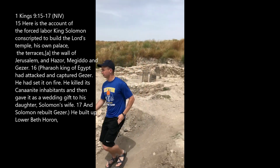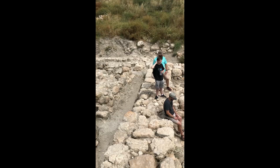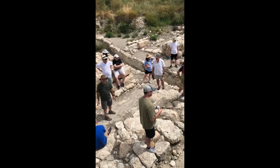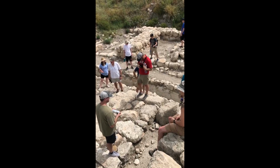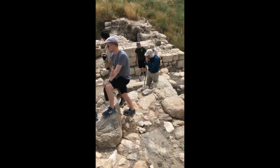It's a pretty nice rock, I think. Okay. What we're going to do is walk up and over, and then go down. We're going to go back to the 18th century BC.